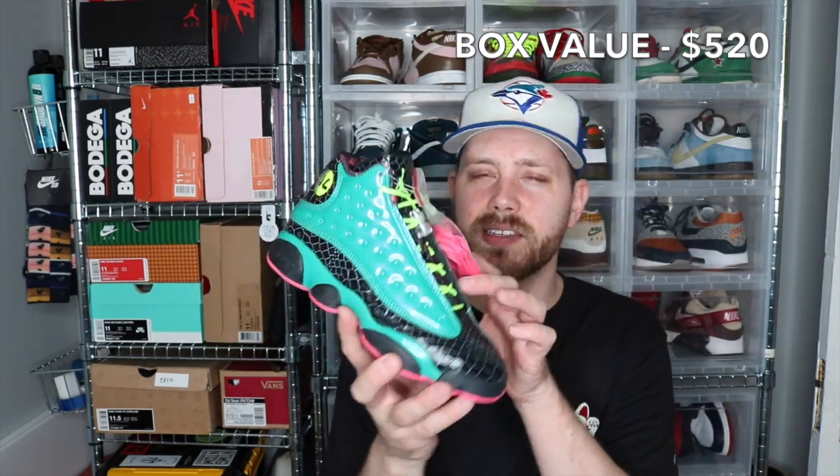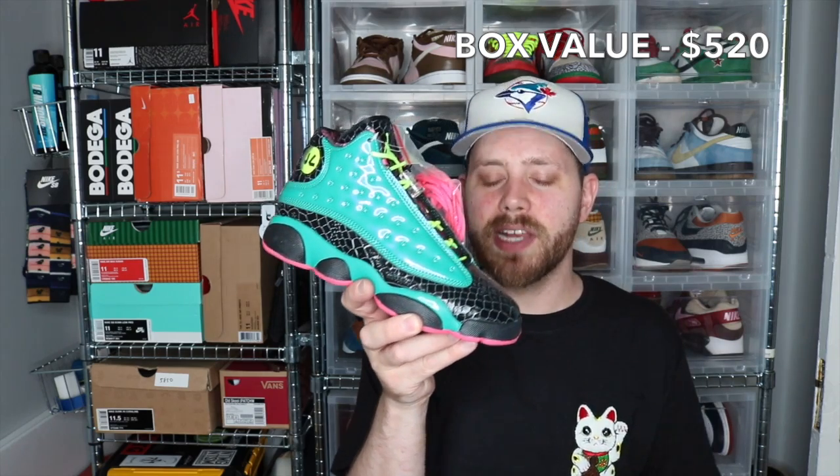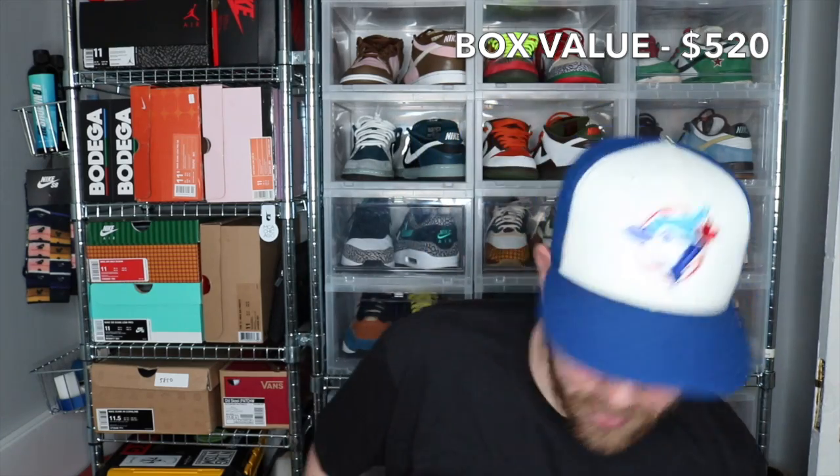But let's talk brass tacks here. It's a size 3.5. It is dead stock. That's a good thing going for it. So I don't know what the market is going to be on these. This is actually a really nice shoe for a Doernbecher. A lot of them are kind of hit or miss, but this is a really cool one. So size 3.5 youth, Doernbecher 13. Nice. Very cool. It's a really good program. I like what they're doing there.